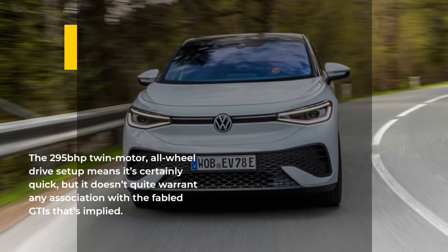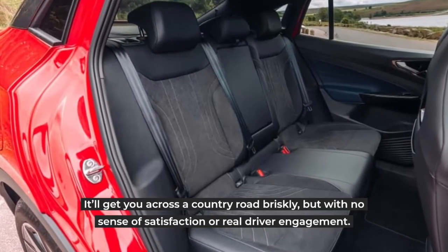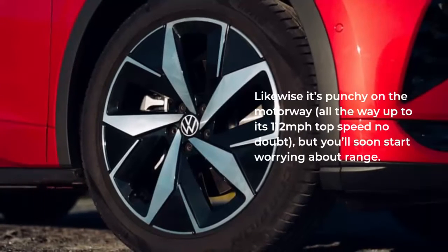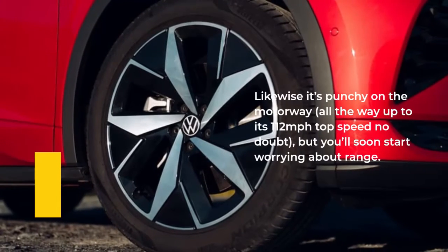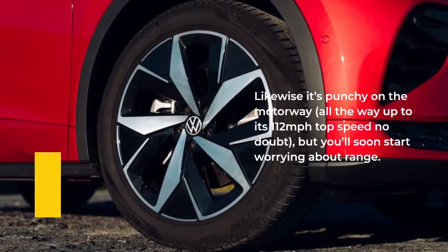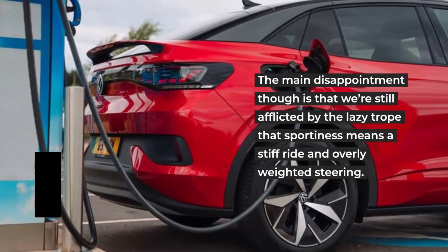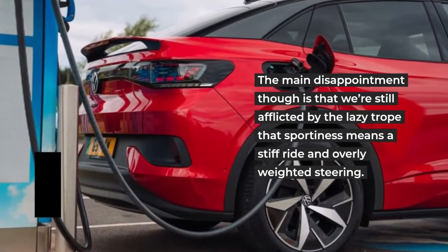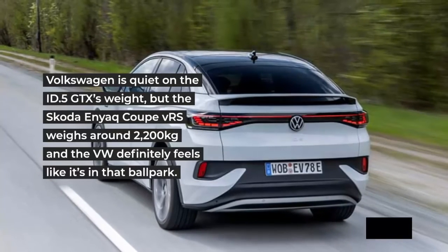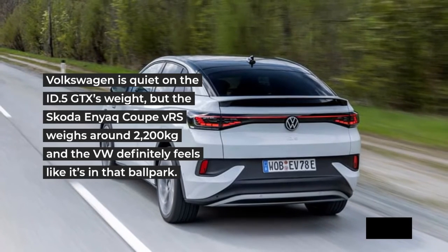It'll get you across a country road briskly, but with no sense of satisfaction or real driver engagement. Likewise, it's punchy on the motorway, all the way up to its 112 miles per hour top speed, no doubt, but you'll soon start worrying about range. The main disappointment, though, is that we're still afflicted by the lazy trope that sportiness means a stiff ride and overly weighted steering. Volkswagen is quiet on the ID.5 GTX's weight, but the Skoda Enyaq Coupe VRS weighs around 2,200 kilograms and the VW definitely feels like it's in that ballpark.